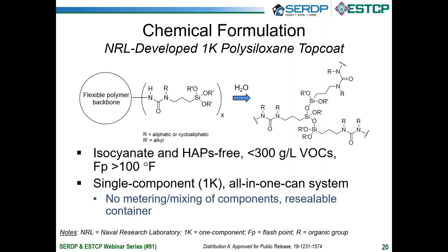side of the arrow. What makes these polymers unique, obviously one, that they're single component, but that they are free of isocyanates and HAP solvents. The VOCs of the top coat are less than 300 grams per liter. Again, contrasting that to about 420 grams per liter for the qualified two-component polyurethanes. And also, these single-component polysiloxane top coats have a flash point greater than 100F.